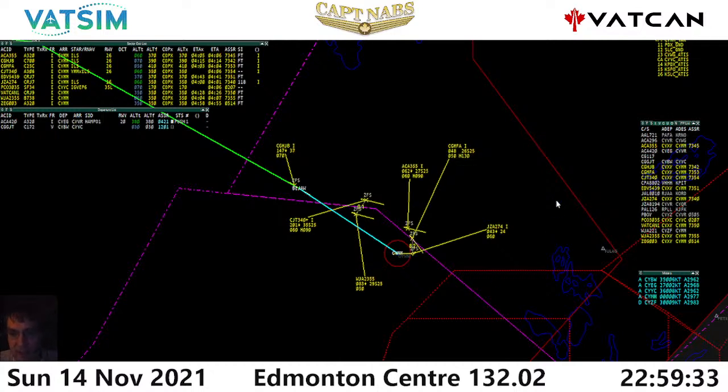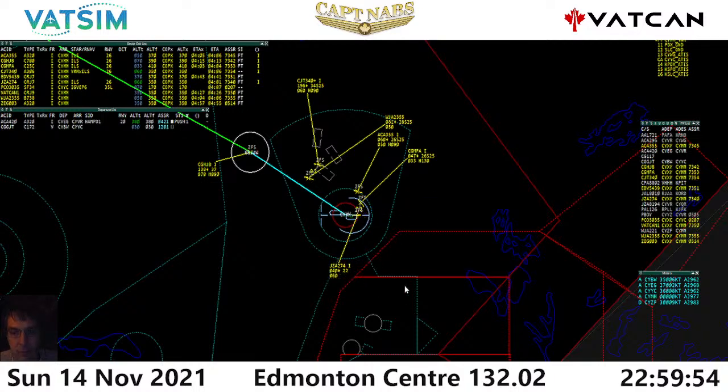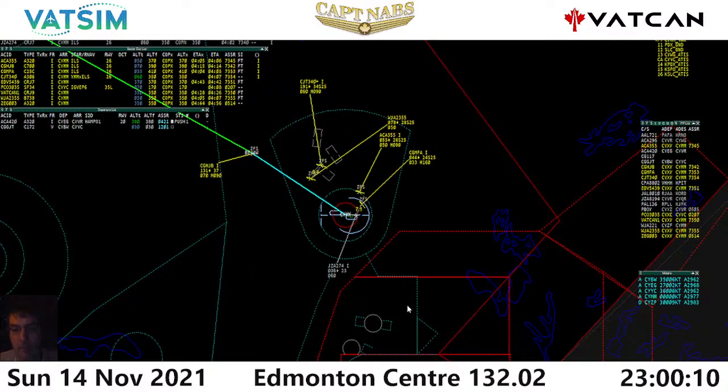Mike Foxtrot Alpha, descend 3,300. 3,300 for Mike Fox Alpha. Air Canada 355, descend 5,000. 5,000, Air Canada 355. Hotel Juliet Bravo, vectors for ILS 26, turn left heading 090. Left 090, Hotel Juliet Bravo. Mike Foxtrot Alpha, turn right heading 160. Right 160 for Mike Fox Alpha. Jazz 274, contact the tower now on 118.1. Jazz 274, call the tower now 118.1.